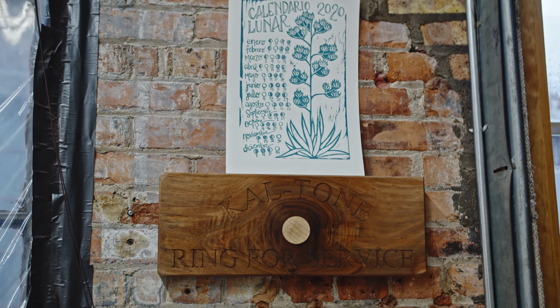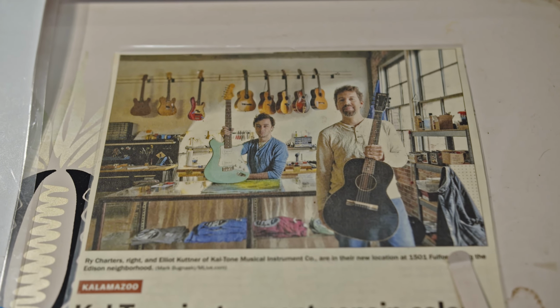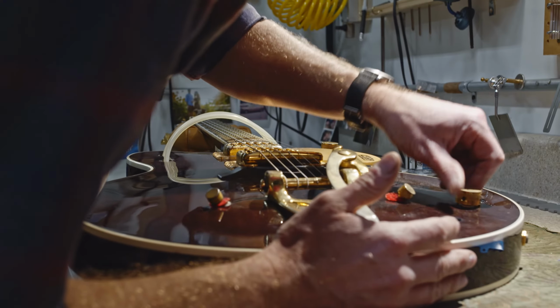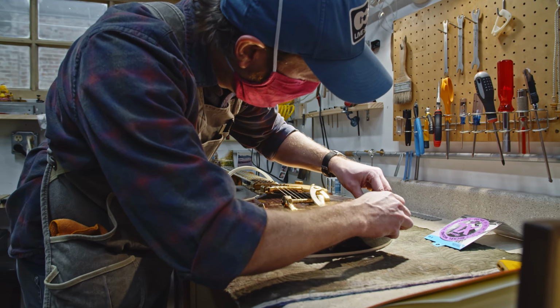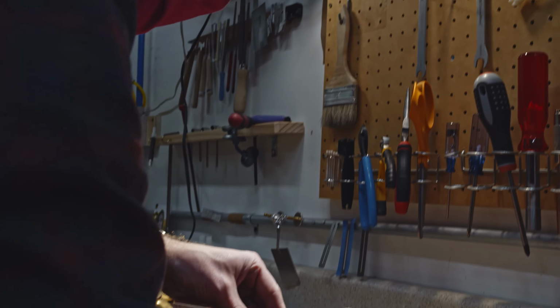We really want to be of service to the musicians in Kalamazoo. We want to enable them to do their thing. There are lots of times that we get phone calls on Friday night for a show that's happening Saturday, and we do our best to help the customer whenever we can.